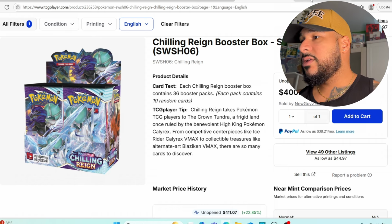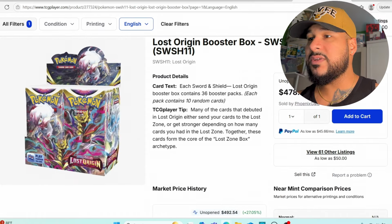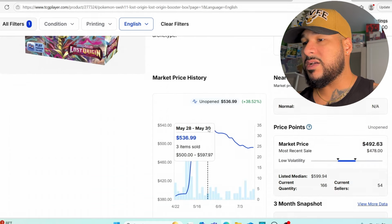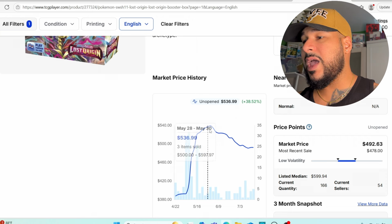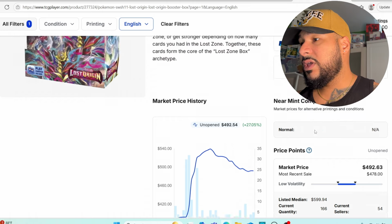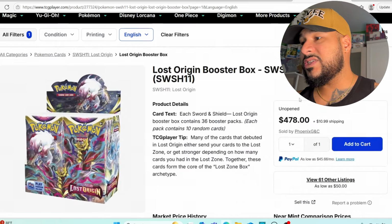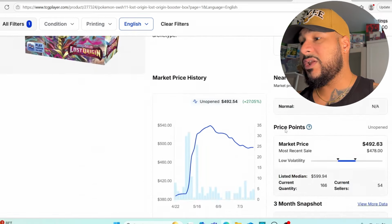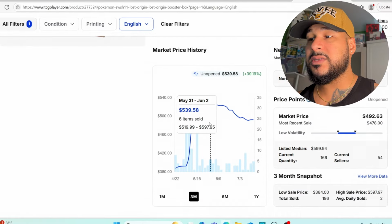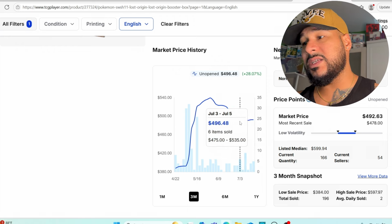It's not smart. Now, the last one we're going to look at is the Lost Origin booster box, by far the most expensive out of any of the boxes that I've shown here today. But it's also been on somewhat of a decline off its all-time high at basically $540, down below $500. And if you look at the most recent sale, it's at $478, just like the one that's sitting here with $11 shipping, well below its all-time high. That's insane. If you were going to pick up this box, it would be now. It's just flattening out now, it looks like, unless it takes another dip.